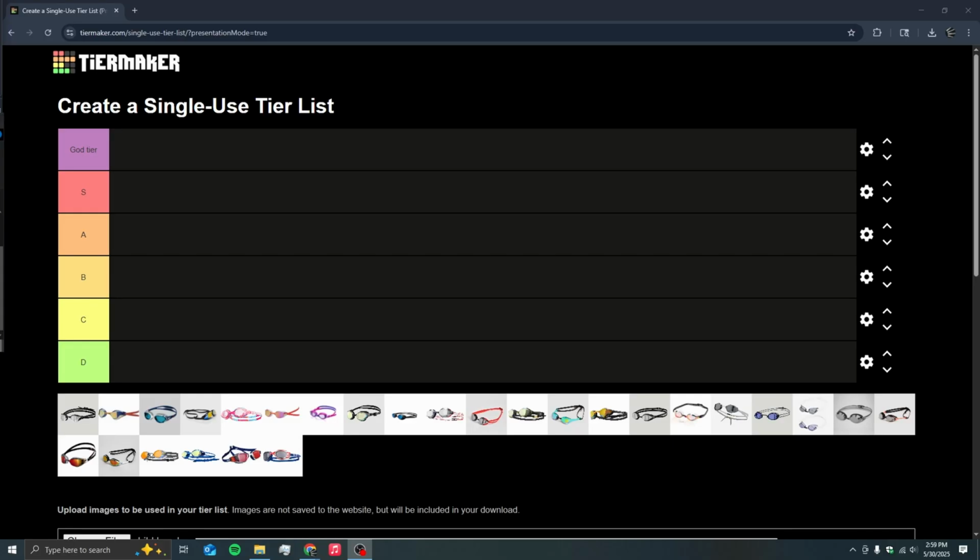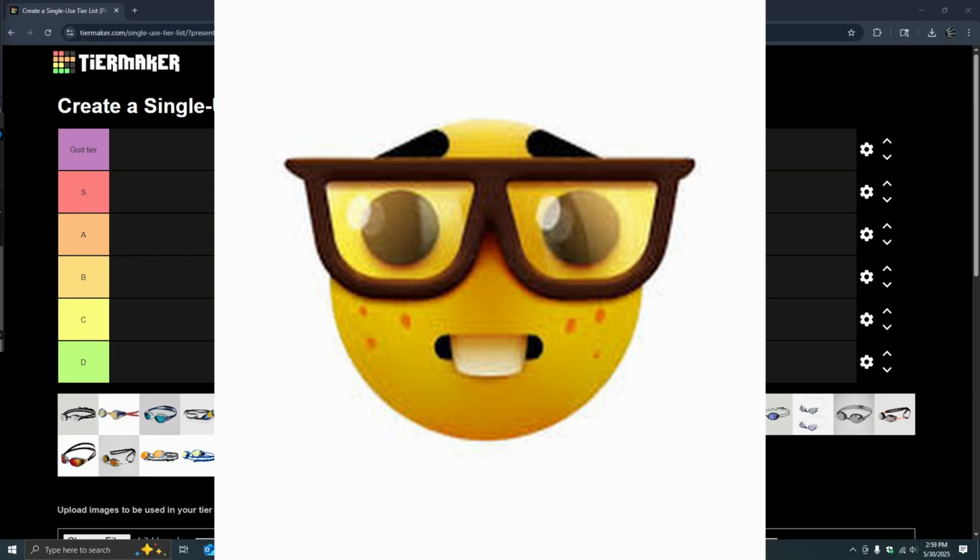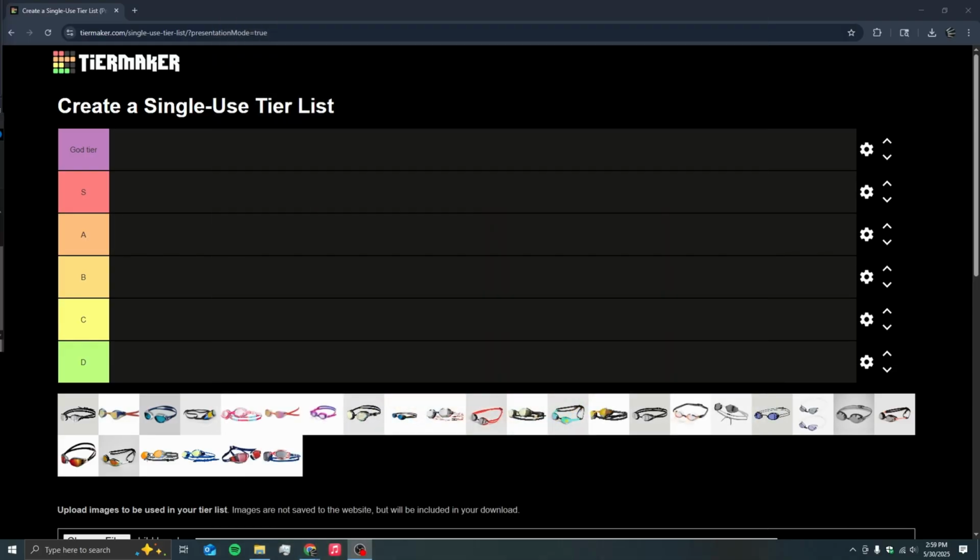Anyways, pretty much these are goggles I'm ranking. This is my personal opinion, right? I've owned a bunch of goggles. I still own a bunch of goggles. I rotate them during practice, at a swim meet or championship meet, and pretty much I have a rotation of goggles. Some of them are in here, some of them not. And some of these I've used in the past.